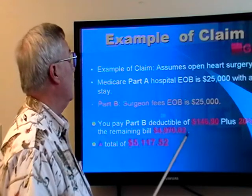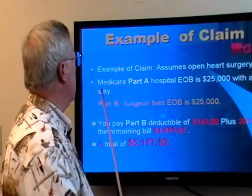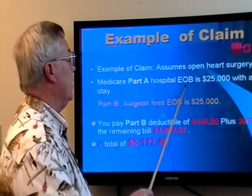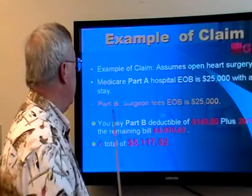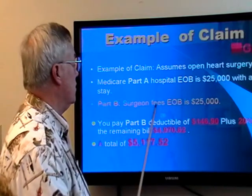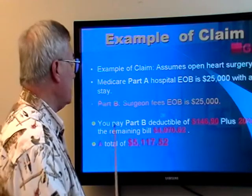The cost sharing Part B, you're required to pay 20% of the total cost after you've satisfied your deductible. Let's take an example of a claim. Assume you have open heart surgery, Medicare Part A, hospital. You get an EOB from the hospital because you only stayed for 7 days. Part B, you get a surgeon's fees for $25,000. So let's look what we're going to have to pay under Part B.